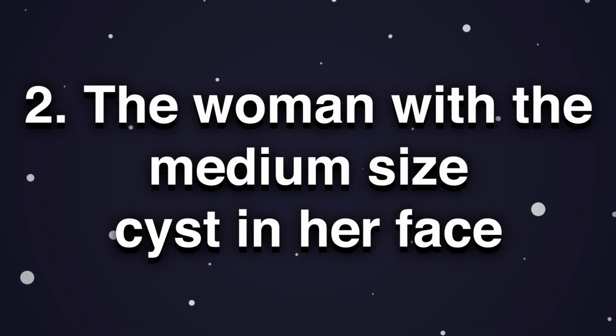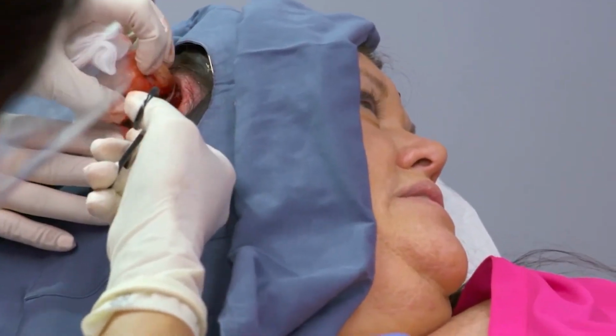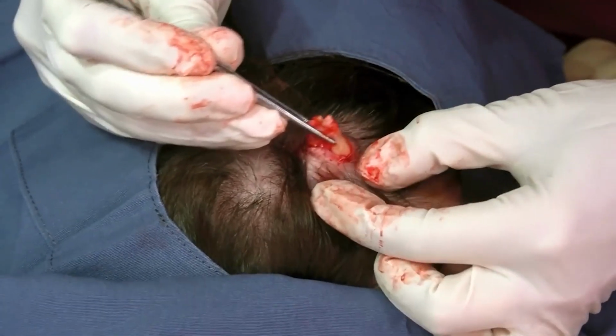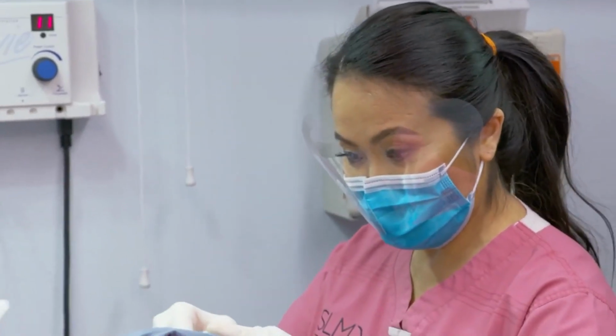Number 2, the woman with the medium-sized cyst on her face. This thing is like your old friend. Dr. Pimple Popper is tasked with popping a sizable cyst right on the side of a patient's face in an Instagram video. The dermatologist and TLC host, whose real name is Dr. Sandra Lee, doesn't have any trouble popping this bump, and the contents just look like dough.